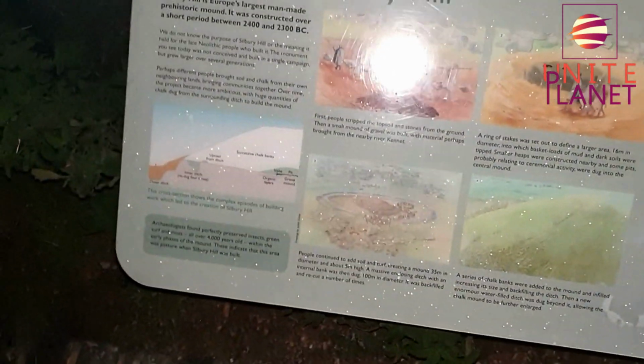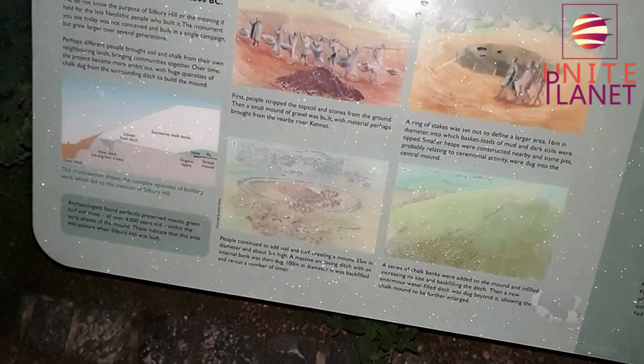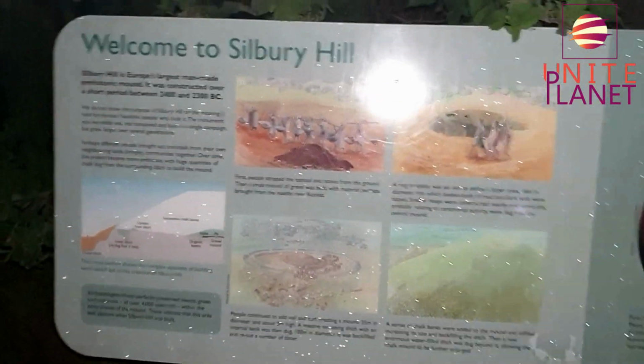Yeah, that's what they dug. Oh, is that the original? Yeah, it's got like the tunnel sides. Oh, it's the silver tunnel.